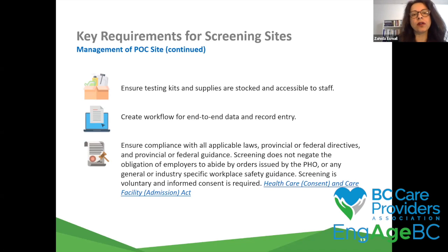In addition, also to ensure that the testing kits and supplies are stocked and accessible to staff, and ensure that there is a workflow for end-to-end data collection and reporting, and as well to ensure that there is compliance with all applicable laws from a federal and provincial perspective, and that the obligations of employers are adhered to as they relate to any orders issued by the provincial health officer, or any specific guidance that is in place for the industry, and to ensure that those that are participating are aware that this is voluntary and that informed consent is required and established according to the Healthcare Consent and Care Facility Admission Act.